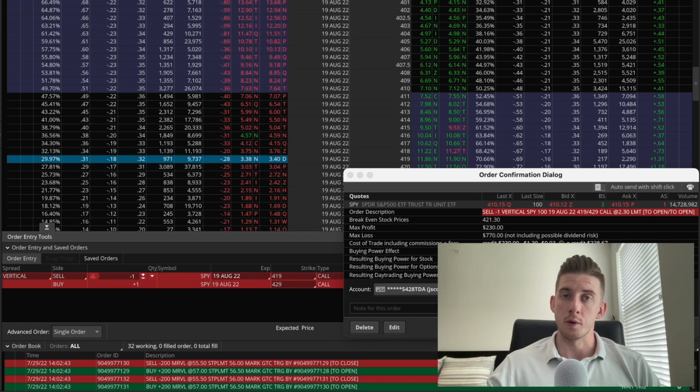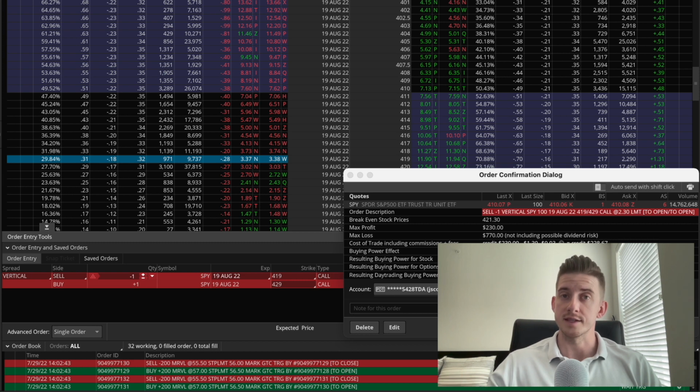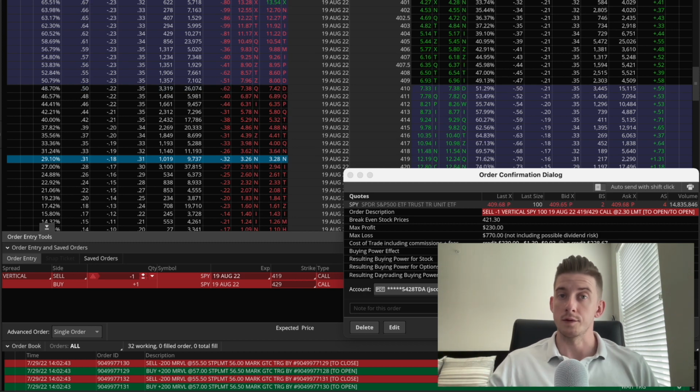And so at this point, before you send the order, this begs the question, of course: is this maximum loss acceptable to you based on your risk tolerance and your overall account size? Again, as I explained, for the sake of example, my account here is 10,000 bucks. I'm a new trader, and so risking up to 770 bucks on this one trade, that's about 7.7% of my entire account. Generally speaking, my rule of thumb is to not risk more than 5% of my account on any one trade. So in this case, this would be too much risk for me.